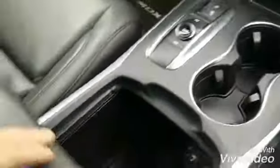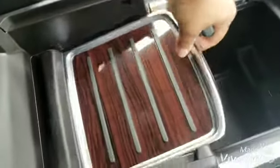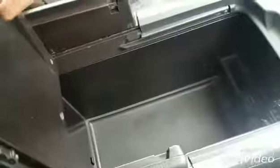Beautiful wood trim, clean carpet, leather interior, power adjustments for the passenger, your cup holder, your buttons here, very large space here, including charging points, room for your phone. Three different layers of compartments that you can put your stuff in. This is your back seats right there, and there's a third row if you can see right there.